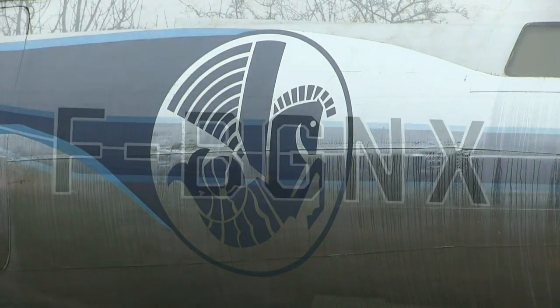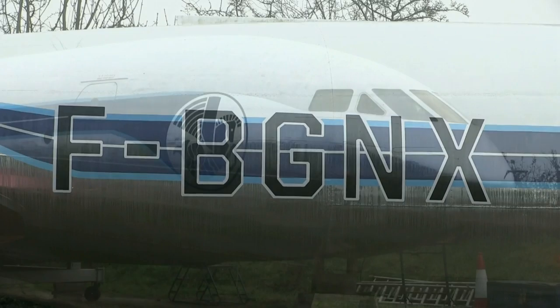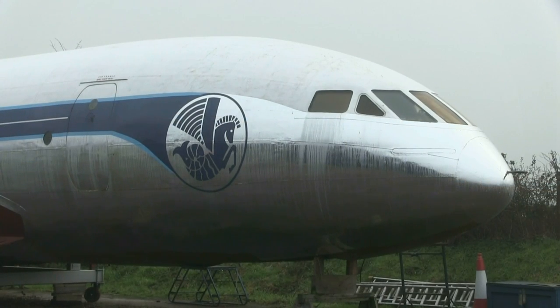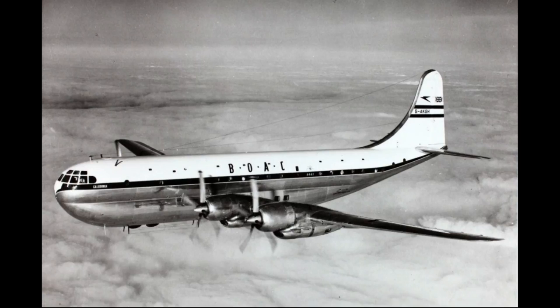Until it entered service in 1952, people who could afford to fly at all were flying in what were basically converted World War II bombers and military transports. They were noisy and they were slow, and because they flew quite low, they either had to fly around bad weather or go straight through it, which didn't do very much for passenger comfort. The Comet changed all that.